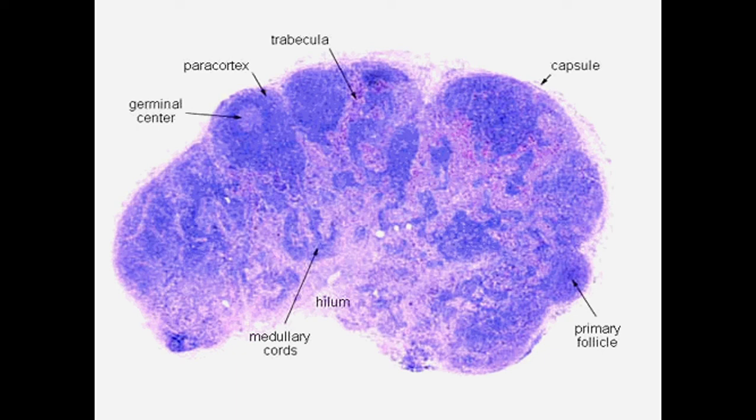Like a vein. And I would like to emphasize here the presence of the paracortex. So we have the darker area, the cortex, and we have a lighter, darker area we call the paracortex. And at the center of the lobe, we have a lighter area similar to that of the medulla we call the germinal center. So the appearance of this lymph node is similar to that of the thymus.